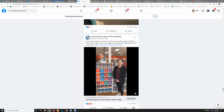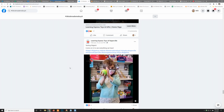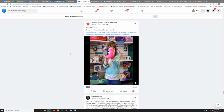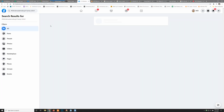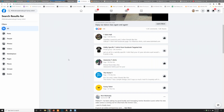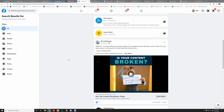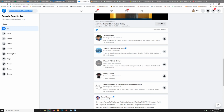Leggings. Learning Express Toys of the Woodlands. I don't know what they're doing. There's somebody with a fidget pulley thing. But let's just try something. I haven't even tried this yet, but let's go. I don't even know if this will work on Facebook. It might not. No, I don't think it's going to. Maybe it'll work on TikTok if you put that on there, but it won't work here. But I mean, we're on Facebook, a totally different platform.